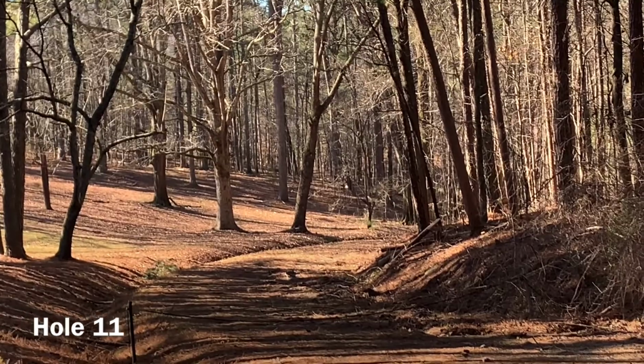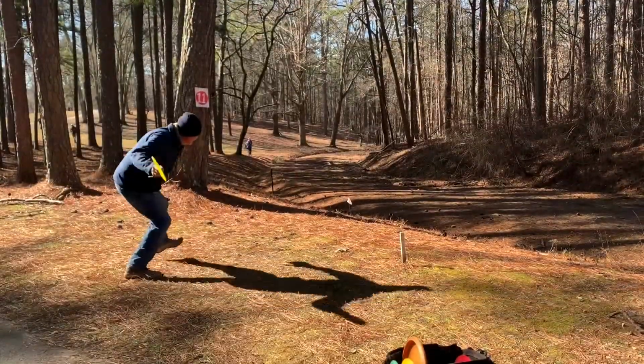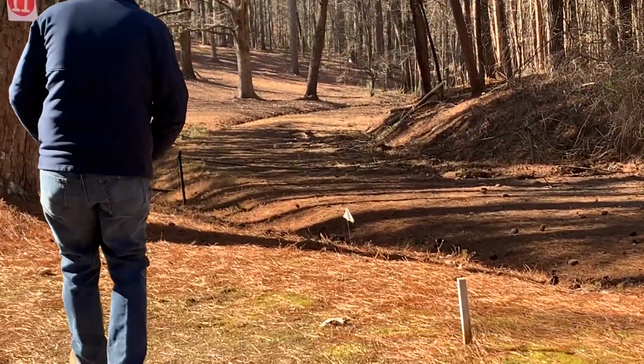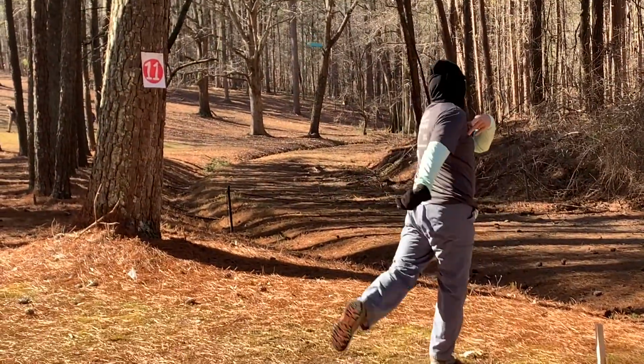Hole 11 is going down this little access road here. Skipping off to the right, Stan Hula throwing a forehand down there. That's basically what you want, but he got it a little bit hot. It's a little bit long and straight.